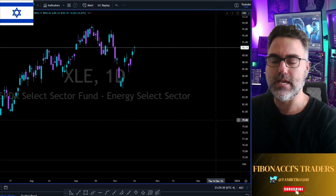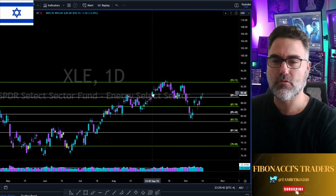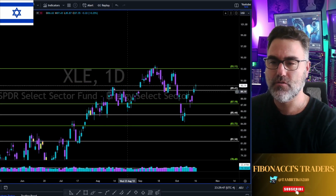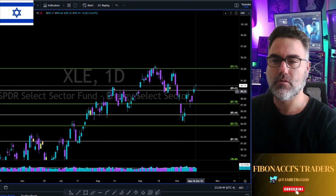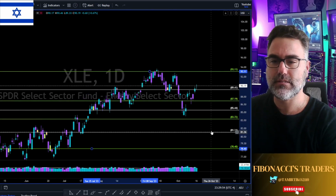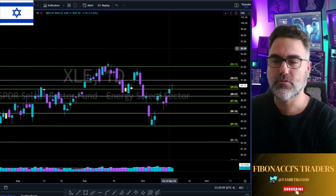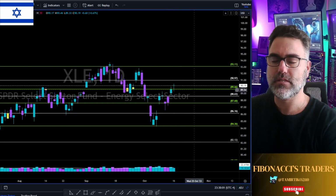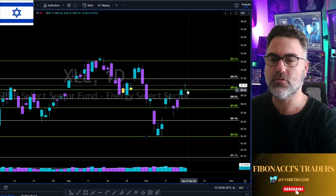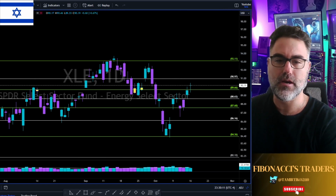Let's check XLE. Long time since we checked it. Trying to bounce back now, closed above the 89 area. Very important area of resistance and support. And now closed above it, but with a doji. A doji represents an indecision in the market and what might be a trend reversal. It's above the 618 Fibonacci retracement. Let's see if it holds another day or two, and then with high probability we will retest the 93 area.